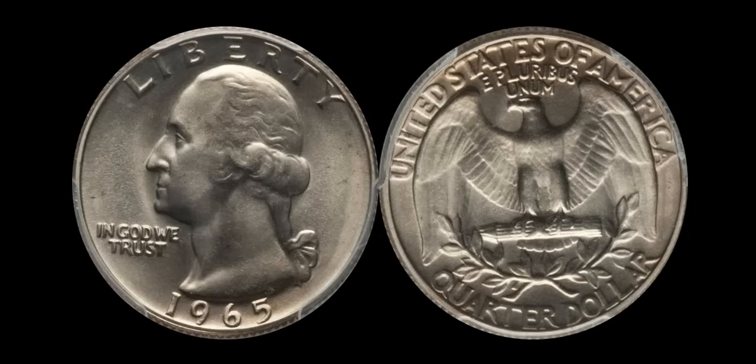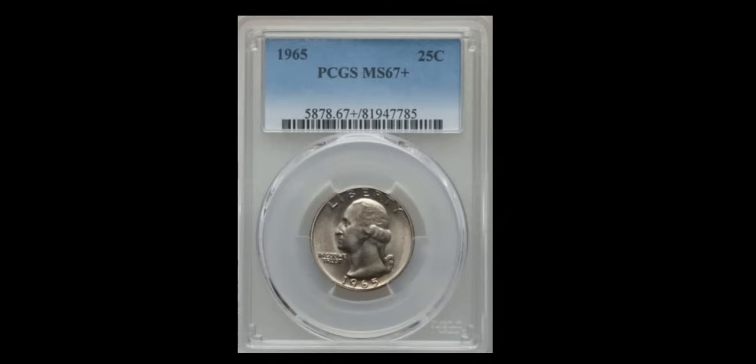All right, so if you're really into grading, and that's going to be submitting these coins to a company like PCGS or NGC, what they do is they authenticate and certify the coin and assign it a numerical grade value. So the highest grade that you can achieve on coins is mint state 70. All right, that's perfect. It's top notch. It's the highest rung on the ladder, I guess you would say.